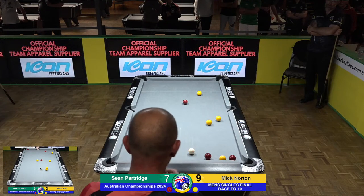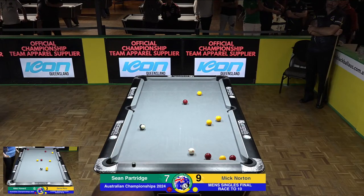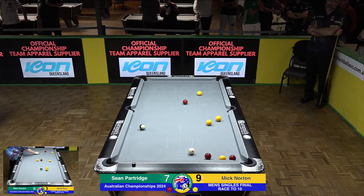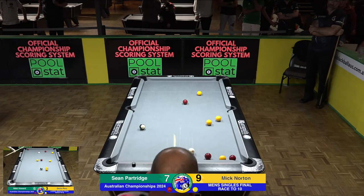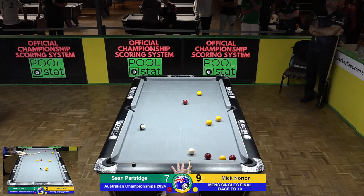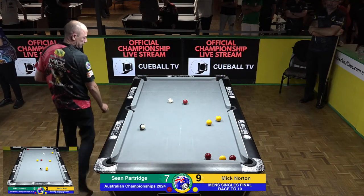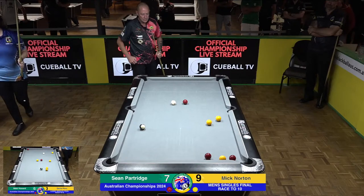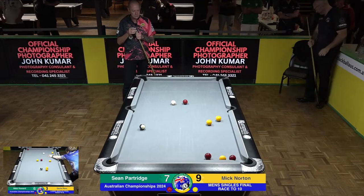Mick is now behind in this frame because he doesn't have control of this bottom right pocket anymore. So Mick will be looking to take on this long pot and then be able to use one of these yellows to the right-hand side to come off the rail, knock out Sean's red and open up his yellow again. Yes, that's correct. There is a gap that Mick can exploit. And he's made the pot. It's a very, very good pot. Especially the distance, the pressure.